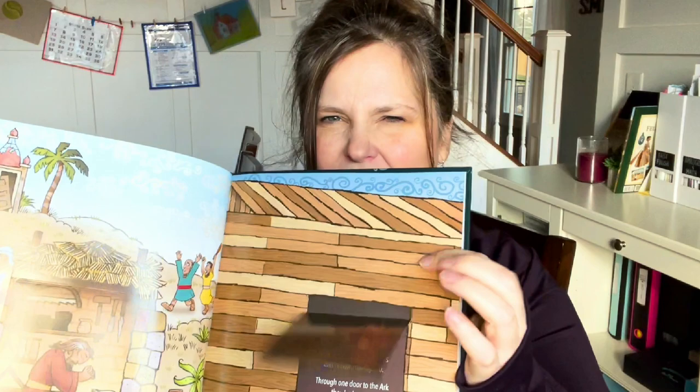I love this book. It's a lift the flap book, but at the same time, I kind of felt like that's a little bit misleading, to say that you need this book for the program when you really don't. I feel like they just got me to buy another book that I didn't really need. I don't know if I would have bought it anyway. It's hard to say, but I definitely did not need it for the program.